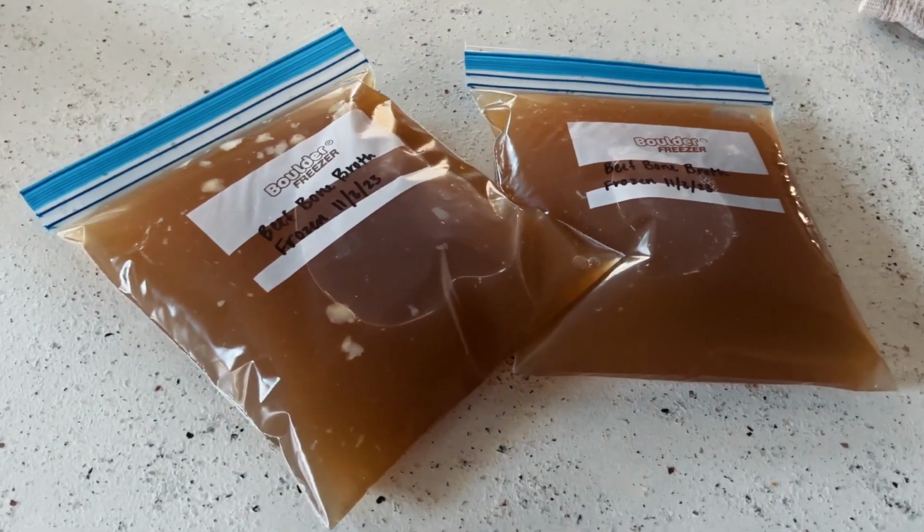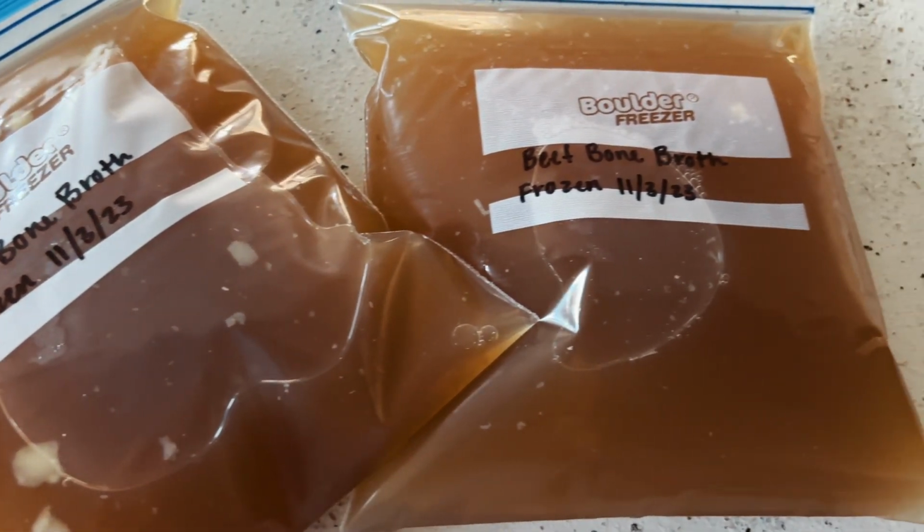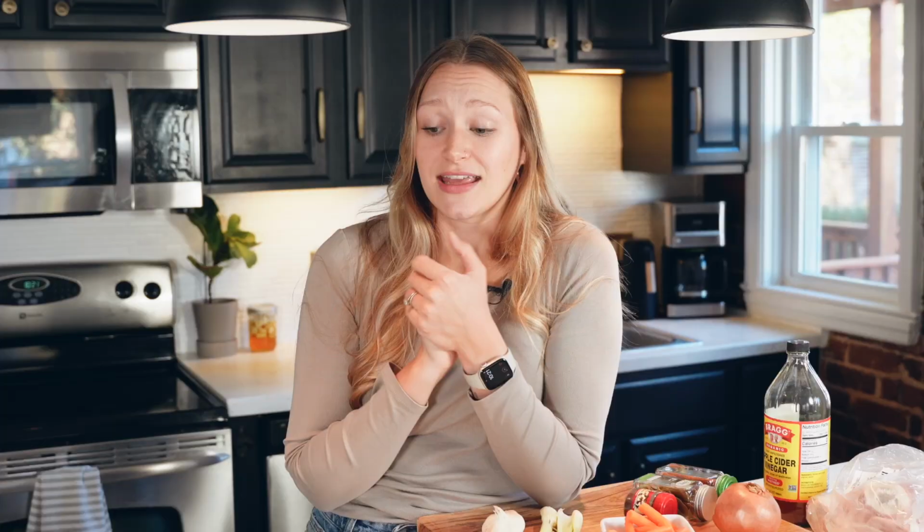I will lay it down in the quart-size baggies, and you can stack them in your freezer, let them freeze, then you can stand them up and store them however you'd like in there. Give them to a friend. It's the perfect size to just quick thaw in a bowl for lunch. And yeah, you just repeat as needed whenever you run out.